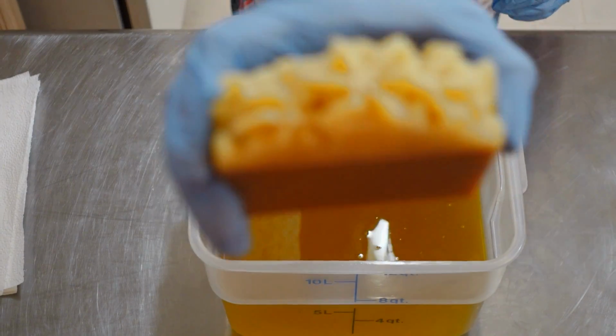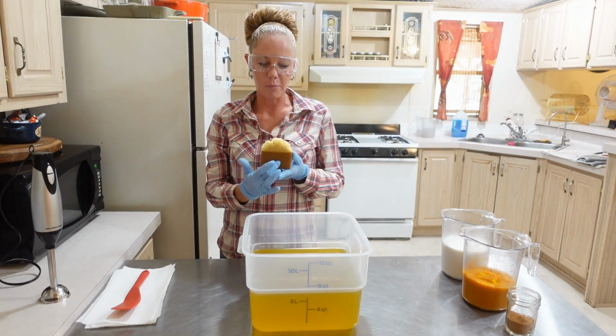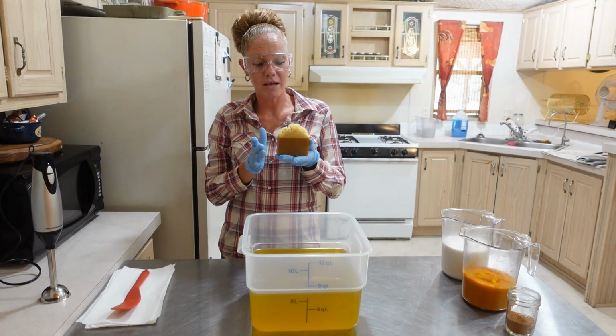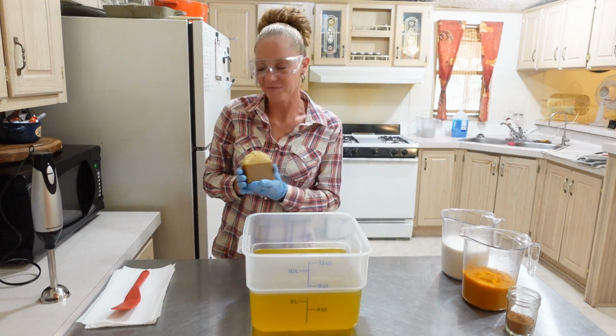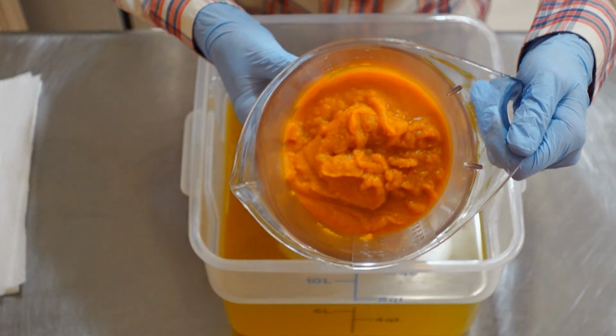It's got that real cool piping on the top, and then the bottom is obviously the pumpkin pie portion. So this is a 2-part soap. I'm gonna make the pumpkin portion first, and then we're gonna make the topping. So let's get going. For starters, I am going to add some organic pumpkin puree.